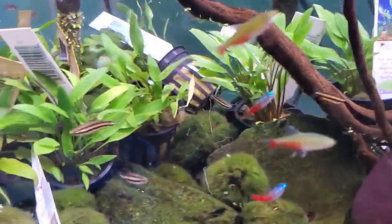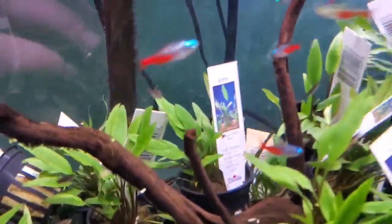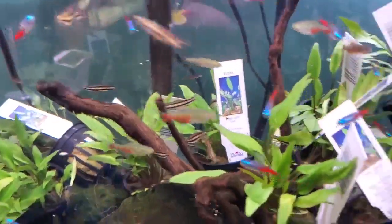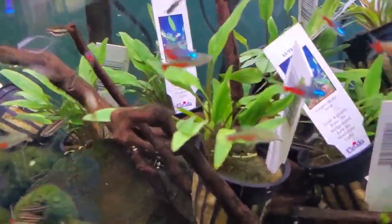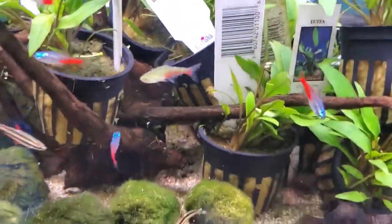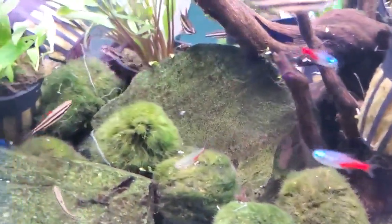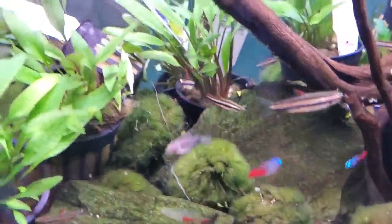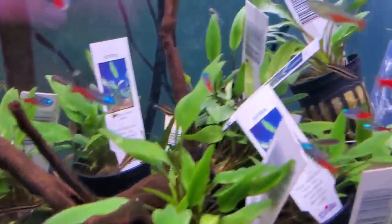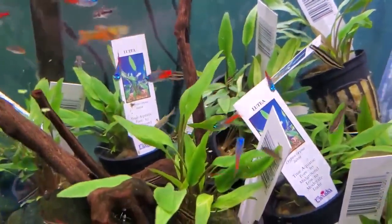But another beautiful fish, and this one with a little bit of help from humans, but still from that same wild lineage. And when we get back to my place, I will show you guys some of the long fin versions of the Paracheirodon innesi, which is what these are, and what the neon blue tetras are, obviously. Great fish.